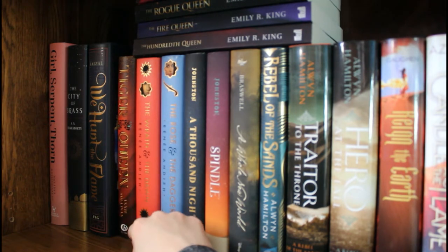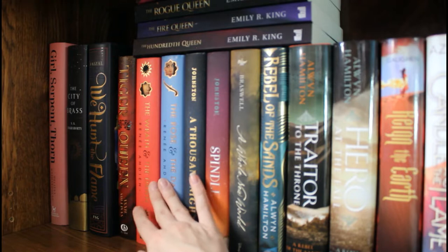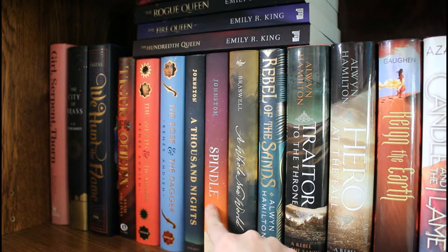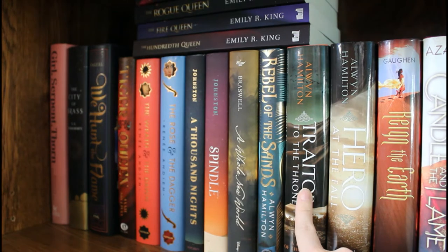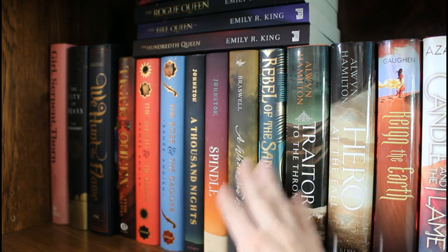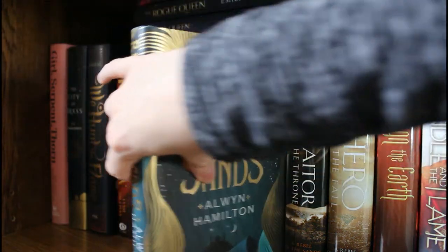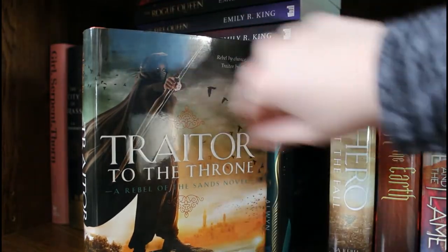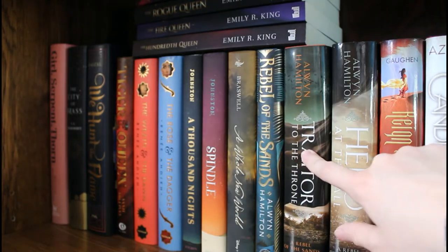Got Tiger Queen. The Wrath and the Dawn and The Rose and the Dagger by Renée Ahdieh, one of my favorite duologies. A Thousand Nights, Spindle, A Whole New World, which is a retelling of Aladdin. Rebel of the Sands, Traitor to the Throne, and Hero at the Fall. This is a trilogy. This cover is stunning, but sadly they never continued with this type of cover. I really do like these covers. It just sucks that they never released a hardcover of this in this style.